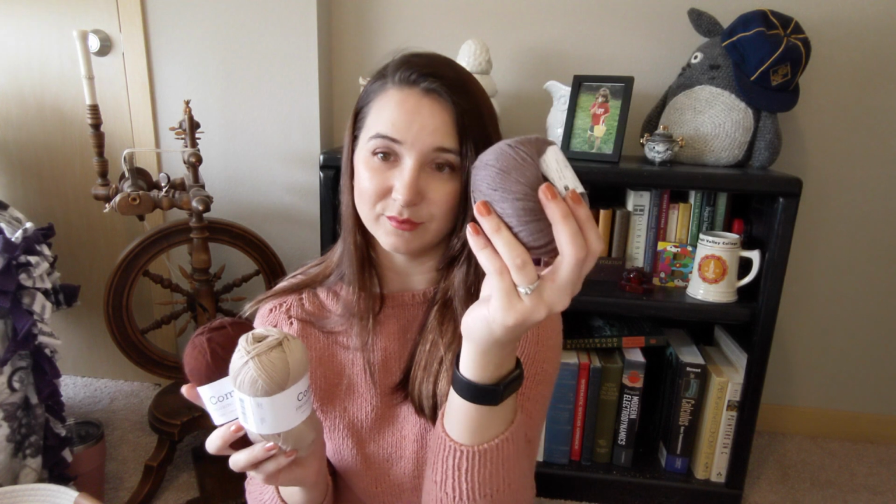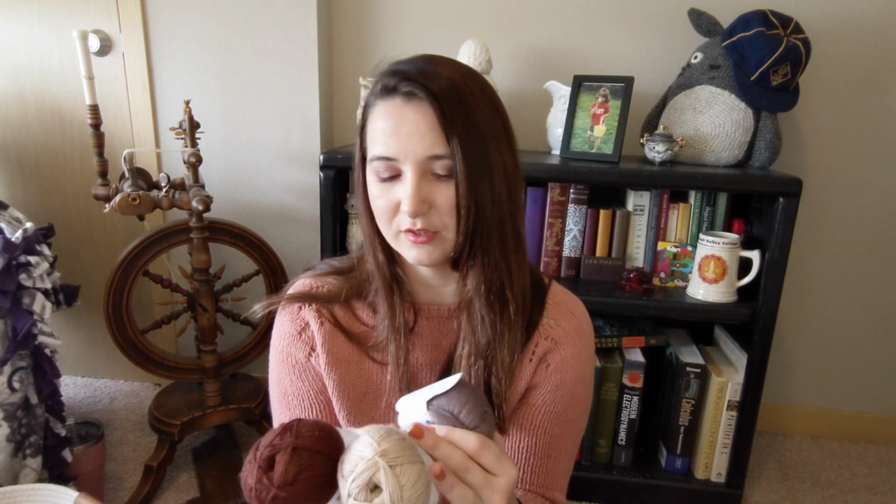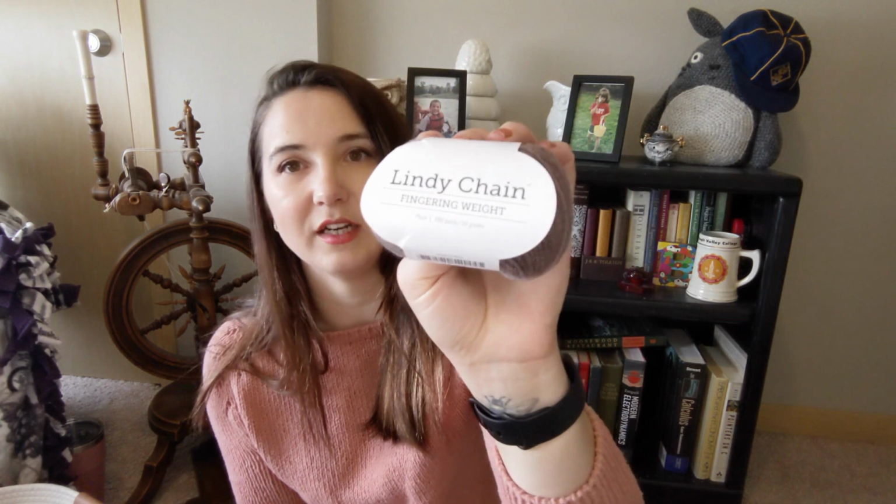These ones have way more yardage on them than these ones do. So, where's the yardage on this one? Yeah, so this is 218 yards for 50 grams, and this is 180 yards for 50 grams. So you get a little bit more on this one than you do on this one. But it's because these ones are a bit cheaper also. The reason I bought these ones, they do have acrylic in them. I don't mind that. I like a good deal.